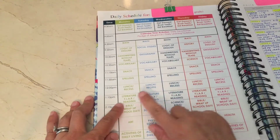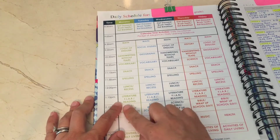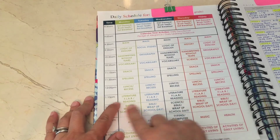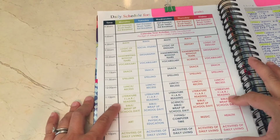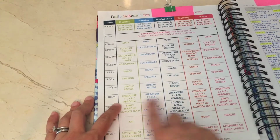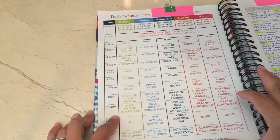At 1:10, we'll have literature and 5 in a row and independent reading. So this will be the books that are chosen from that program, and then they're going to do some independent readers depending on their level. But for my first grade daughter, she has already books that we know she's going to read during this time.